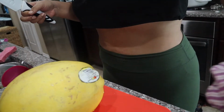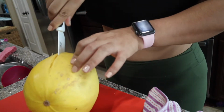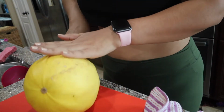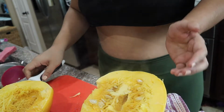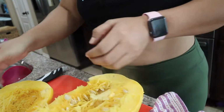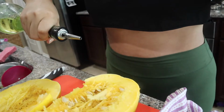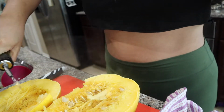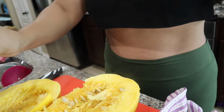They're already done. They're already out of the microwave. I'm going to be cutting through them, and you're going to see how easy it is to cut through them once they are already warm. Now I'm just going to be putting a little bit of oil over them, and I'm going to be sprinkling some pepper into them. I'm going to be setting it into the oven at 350 for about 45 minutes.